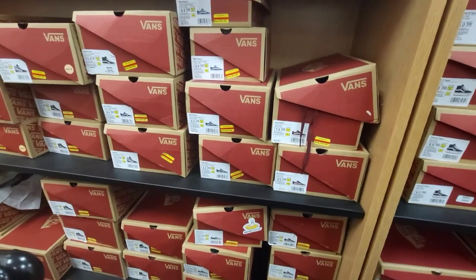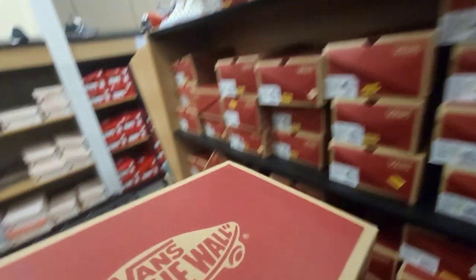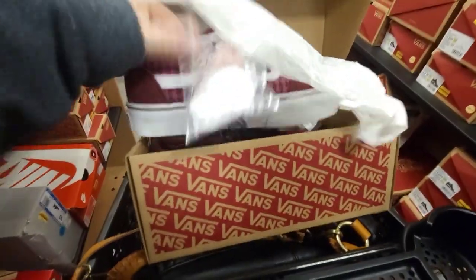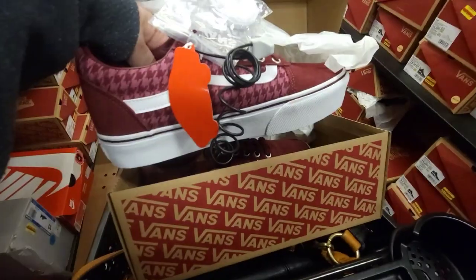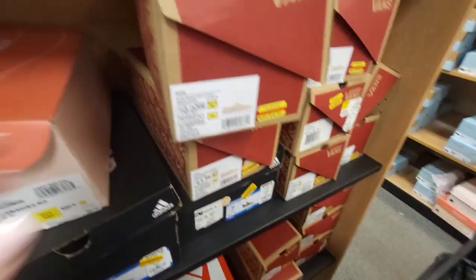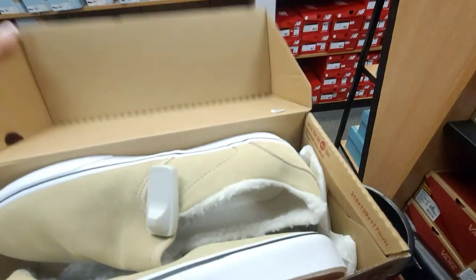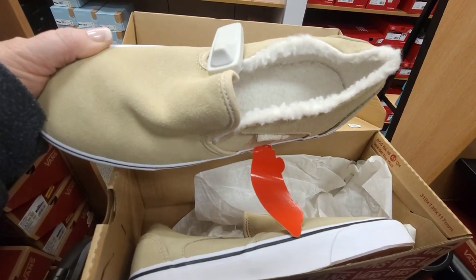And then here's the wall of Vans. They had so many different kinds of Vans. High tops, low tops, fur-lined Vans. And of course, lots of colors in my size. These were super cute. Little low top maroon Vans. They're kind of like a fuzzy, flannel-y on the outside, I think. But here's the fur-lined ones. Don't those look warm? Not a big fan of the color. They are suede on the outside, too. I'm not sure if you can tell, but anyway.